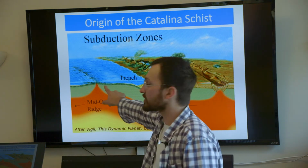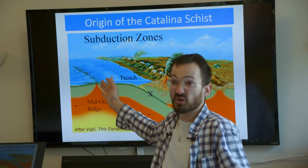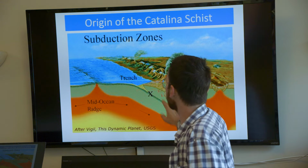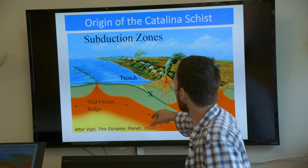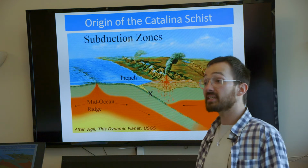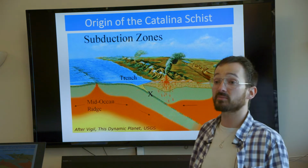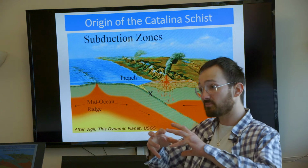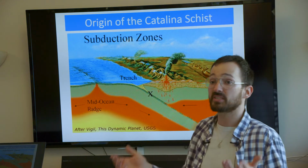And the Catalina schist was a bit of basalt, like in Hawaii or like on some of our headlands, but that was pushed down, subducted down beneath this part of North America. And as it got pushed down, it got under a lot of pressure and a lot of heat, and so it changes. It's a process called metamorphism, where a rock, without ever melting, the minerals in it will recrystallize into new, different minerals.